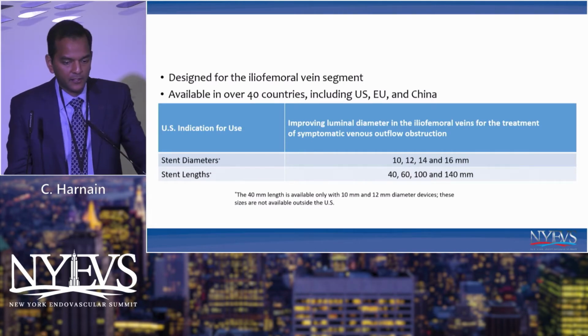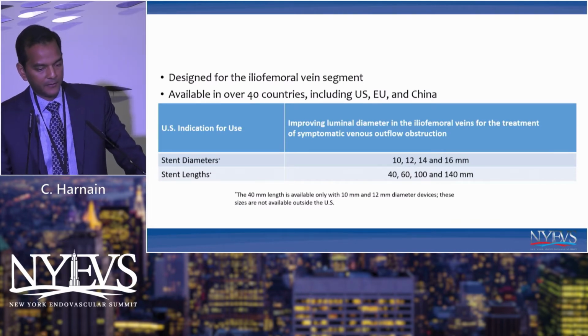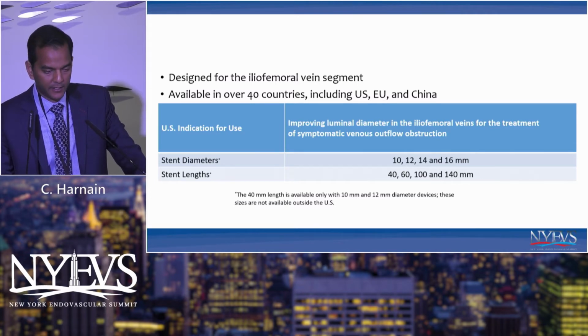So again, designed for the iliofemoral vein segment. It's available in 40 countries, including the US, Europe, and China. Stent diameters go from 10, 12, 14, and 16, with stent lengths of 40, 60, 100, and 140.